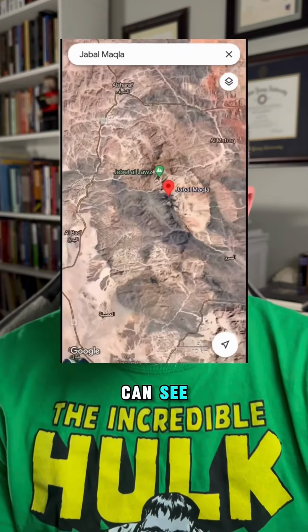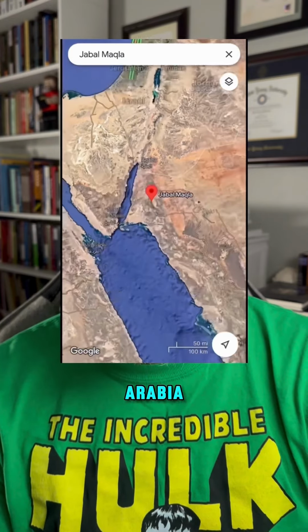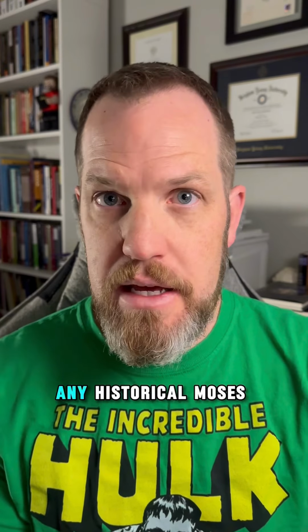And as you can see, this rock is all over this part of Saudi Arabia. Still remains this altar of uncut stone. So that structure is not at the foot of Jabal Maqla. That structure is near Jabal al-Lawz, a different peak, and it is not an altar of any kind whatsoever. It's actually animal pens, and archaeologists date that to the Nabatean period, which is over 1,000 years after any historical Moses would have been in the area.